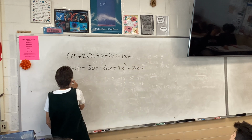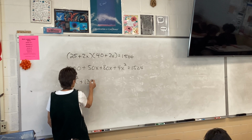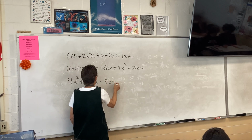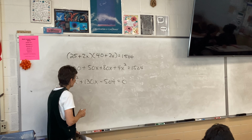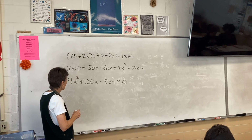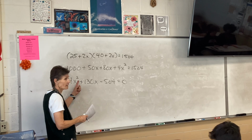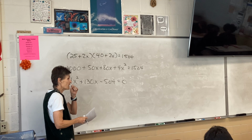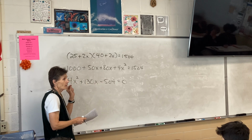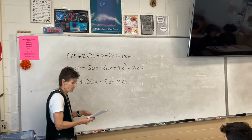Alright, so I have 4x squared plus 130x minus 504. Keep an eye on that arithmetic. Does that look right? If I get it set equal to 0? Yep. And of course I want to get it set equal to 0 because it's quadratic. And I might be able to factor it. I don't know, those are really big numbers. Or I can always use the quadratic formula.